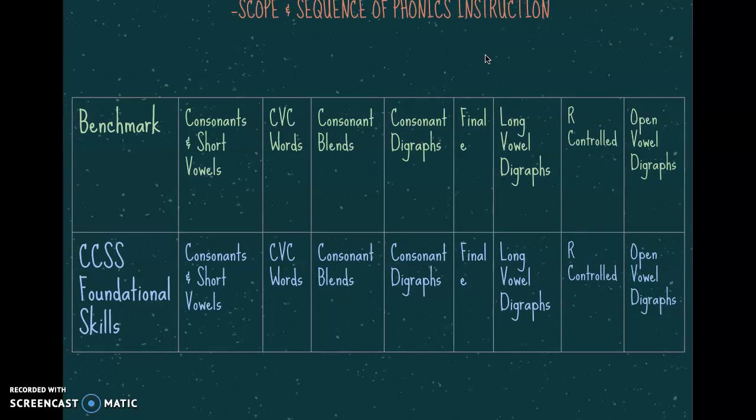Benchmark whole group phonics, they call it phonics for kinder and first grade, and then they call it word study for second and up. Those mini lessons are offered for us to use. They go with the complex text. They're not differentiated though. It follows a scope and sequence, and it begins students at the beginning of the scope and sequence and moves them through.